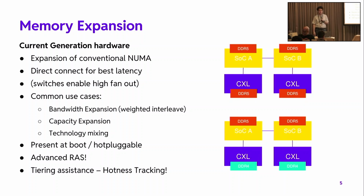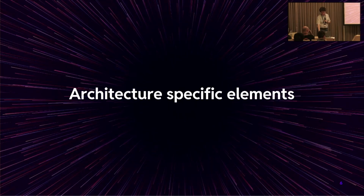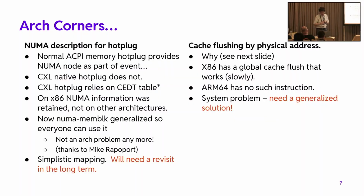Otherwise, we also have things to do with tiering assistance. So if you're trying to decide where to put your data, whether it is stuff that needs to be in that low latency memory or needs to be further out, CXL at the moment has the only published hotness monitoring unit spec, which is kind of an advanced form of performance monitor. It's going to be fascinating to see how we actually use those. A lot of discussions about that going on. Anyway, some architecture-specific stuff. So, 2 architecture corners to get us going.